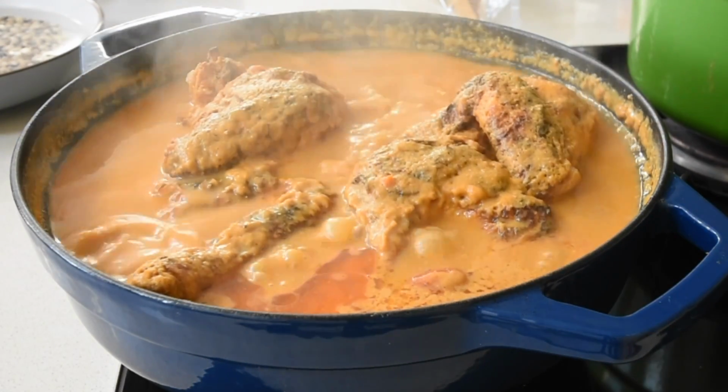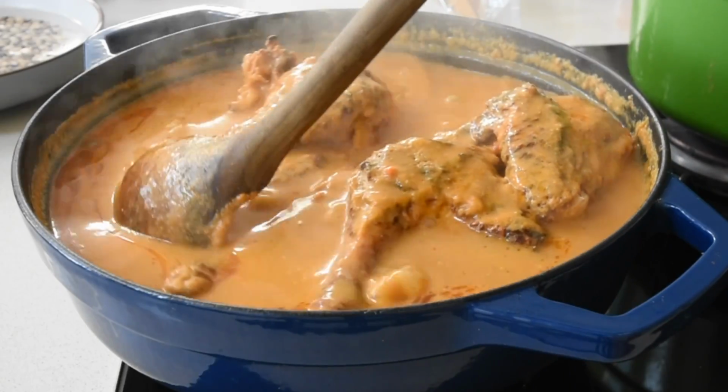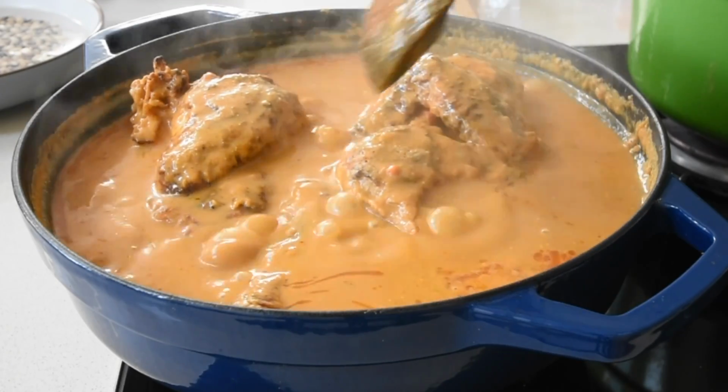So here we have the pièce de résistance. It's almost done. What say you? Are you inspired to try this recipe?